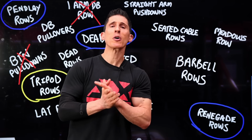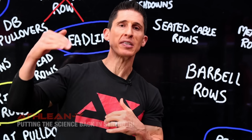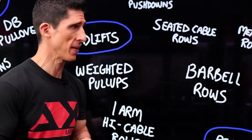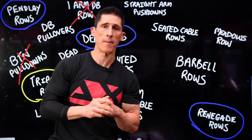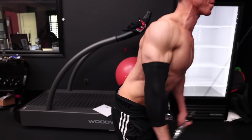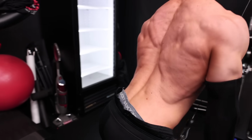Moving on to the better still category, we have an exercise here that not only allows us to target the lats well, but introduce an all-important component that gets overlooked in our training called straight arm scapular strength. We're talking about the straight arm pushdown. Now, we talked about the benefit of having the lats involved in the deadlift and their ability to stabilize that lift. This puts us in that same end position, but it gets us there dynamically.